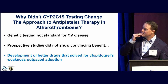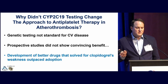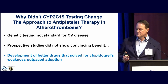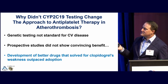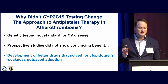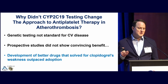And to me, when I was thinking about this talk, I thought, why didn't this pan out? Well, first of all, genetic testing is not standard for cardiovascular diseases for most general cardiologists, this audience notwithstanding. But this just isn't mainstream, to genotype people. Prospective studies didn't really show the convincing benefit. But I think the most important thing was that the development of better drugs is so fast that it really surpassed the need for genetic testing for clopidogrel.